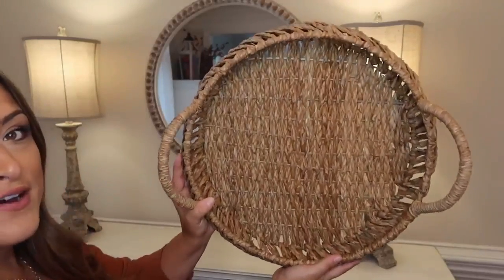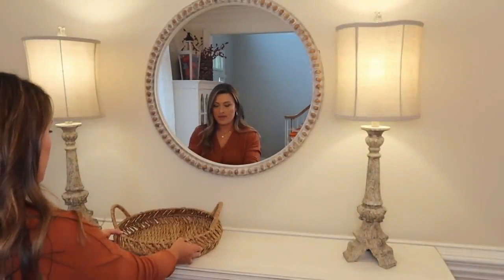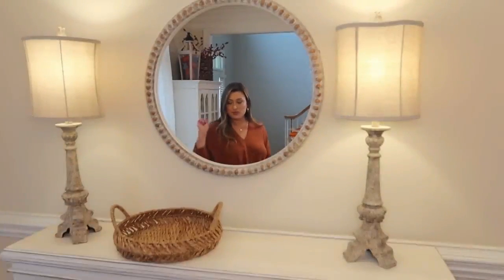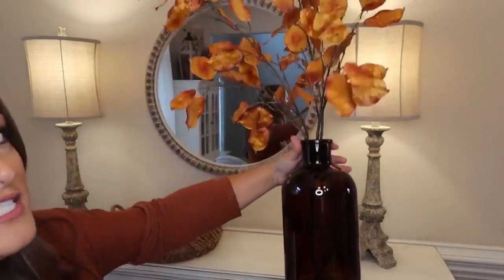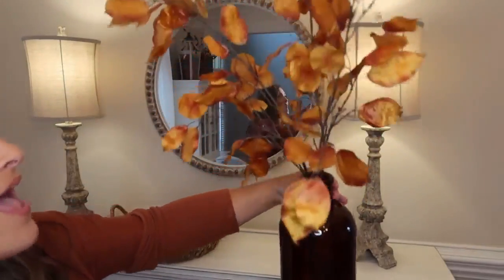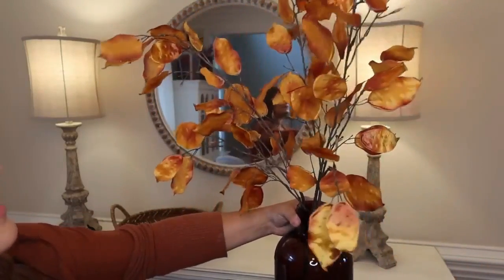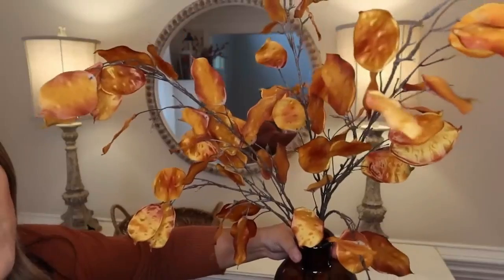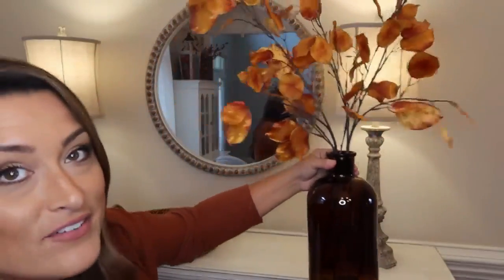So of course we're gonna start with a basket. I'm gonna put it over to the side just a little bit, and that way it'll give us a space to work in. Next, I'm gonna bring over another one of those large amber bottles. And I have these little, I don't know what these are, if they're eucalyptus. They kind of look like eucalyptus, but they also remind me of burnt potato chips. But anyway, I just love how wispy they are for fall.